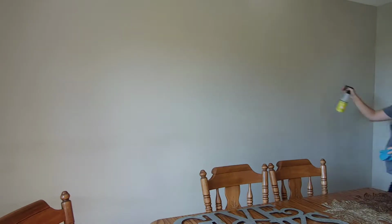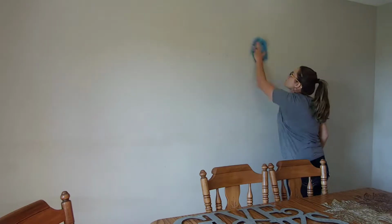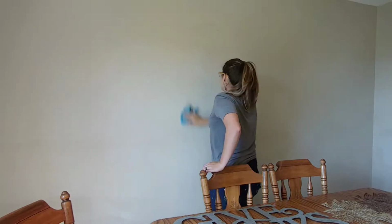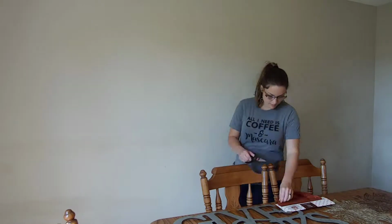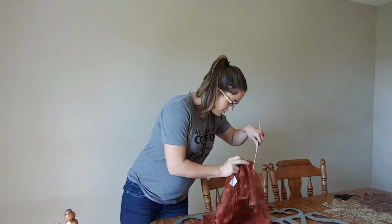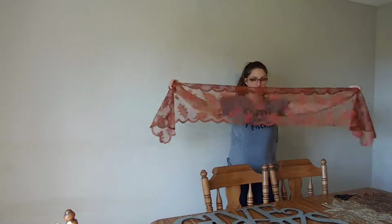I started off by cleaning the wall because it was really dusty, and also had lots of fingerprints and sticky spots since this is behind my table and my kids sit back here most of the time. I'm using an all-purpose cleaner by Mrs. Meyer's in honeysuckle scent, and it made the whole house smell amazing. It's not too strong, but it is a little bit on the perfumey side, so if you are a guy cleaning, I would not recommend it for you, but maybe if that's your style, then go for it. But I thought it smelled really good. It wasn't quite a fall scent, but I thought it smelled amazing.